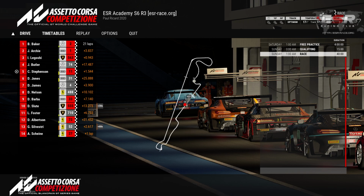Indeed. All right. Any speculation on what's going to happen with the standings? Baker should be in the lead now. Legoshi just a couple points behind him, and Parker is probably going to drop back a pretty hefty distance, not being here. Yeah. And I suppose John Archie will move up into third, gaining a couple points on Legoshi.